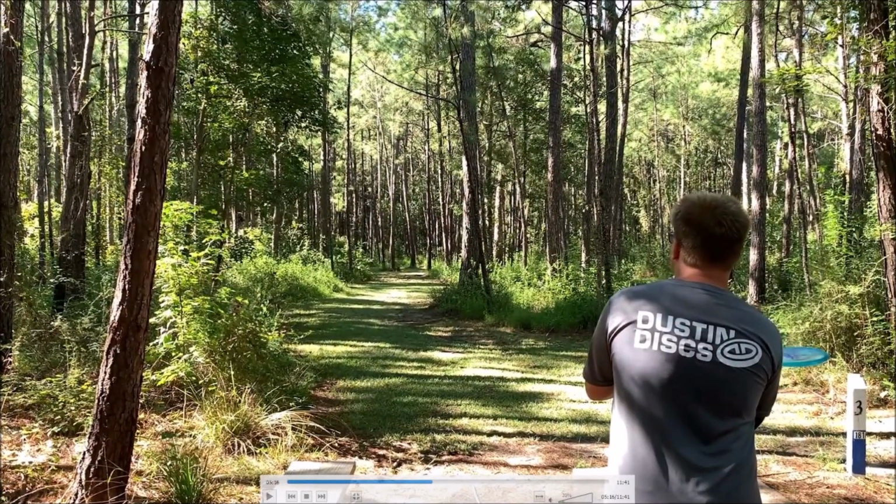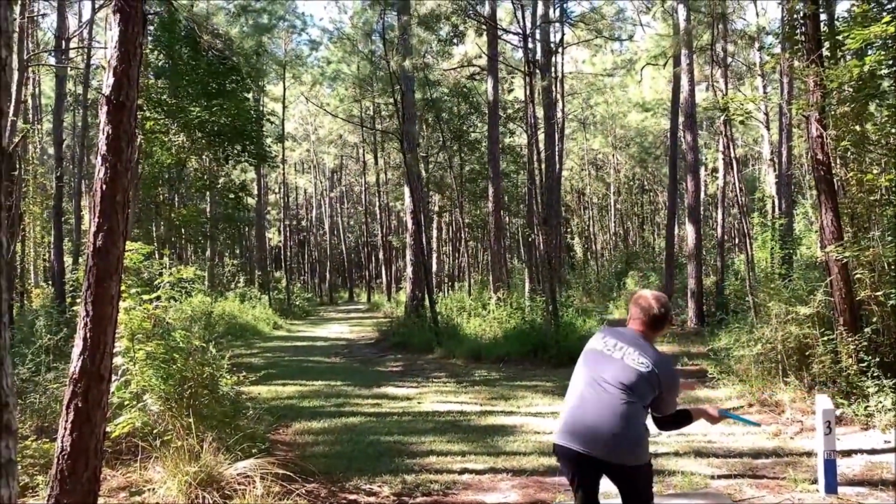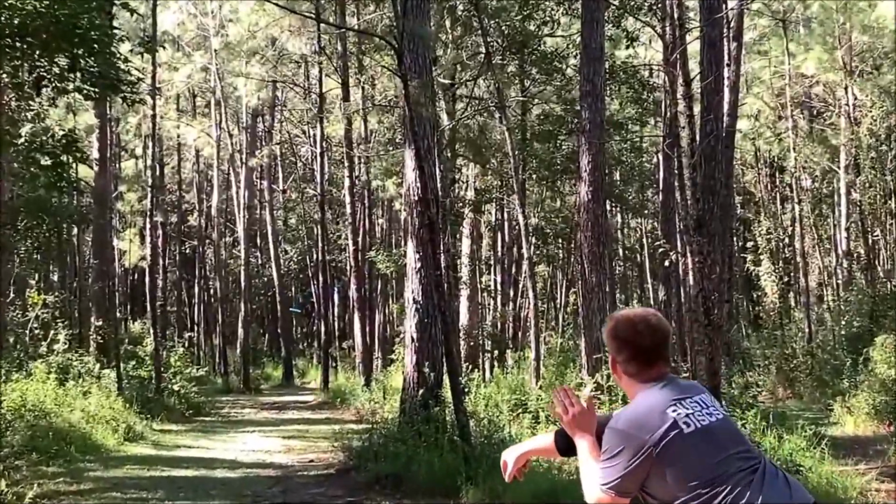This is a 180-foot par 3. Just kind of a tighter tunnel. You have to kind of get through this gap of trees up here guarding the basket. So a shorty, but slightly technical. And I just throw a forehand up there.